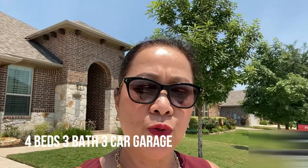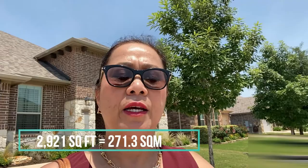Ayan. So, let me just give you first how much is this house. The seller of this house is asking $760,000. And this is 4 bedrooms and 3 baths. And then also, ang total square footage po niya is 2,921. Sorry yan. And this house built in 2017. So, ito po yung outside niya.